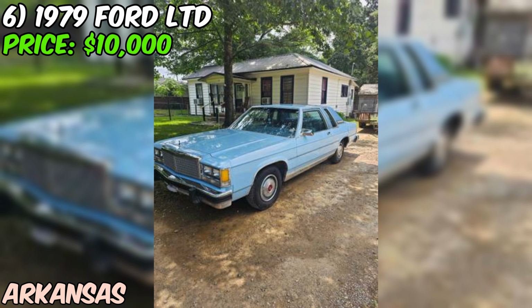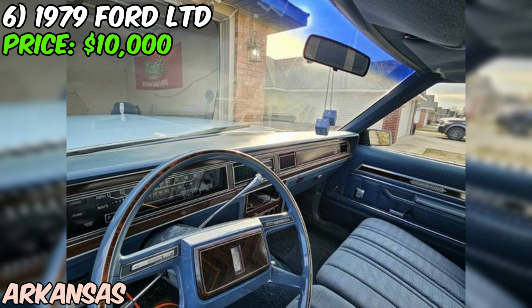6. We've got a real gem to share with you, a 1979 Ford LTD Landau that's sure to make your jaw drop. This beauty is currently listed on Craigslist for $10,000, and based on the seller's description, it seems like an absolute steal.